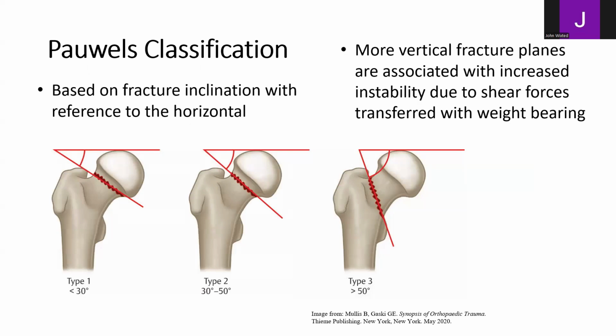I will say that conceptually, I think the Powell's classification is helpful. It keeps your mind oriented towards what's in valgus and what's in varus, what's in compression and what's in high shear. So Powell's type 1s, less than 30 degrees, are much more likely to be in compression. You're much less likely to have problems with shear, and your union rates are going to be better. By the time you get up to Powell's type 3, you're looking at a very steep angle, right? Very high amounts of shear and far higher rates of non-union.